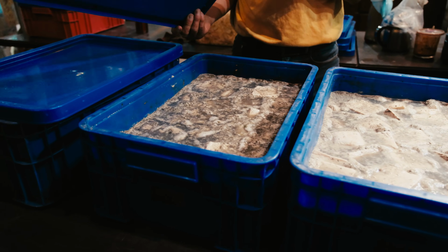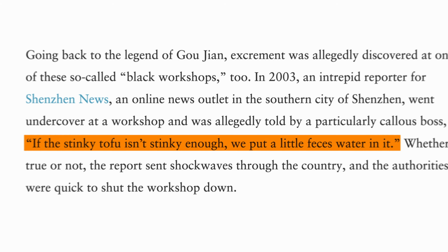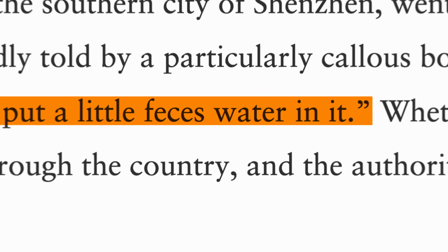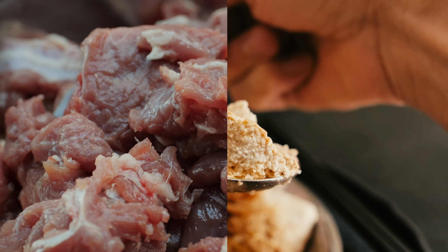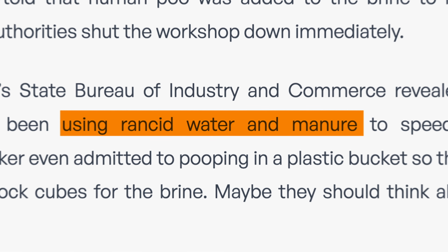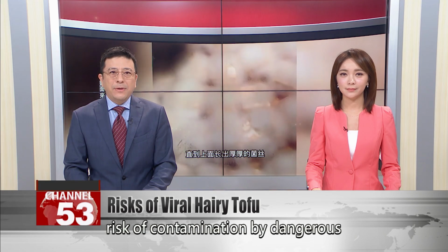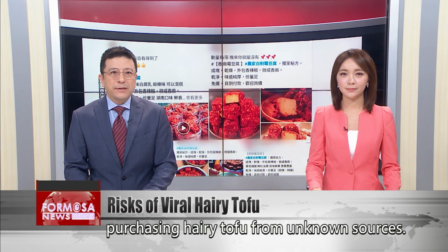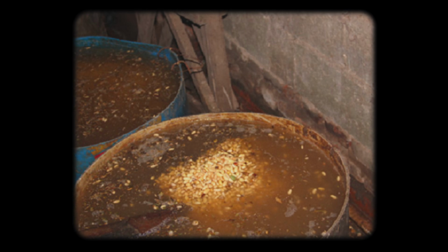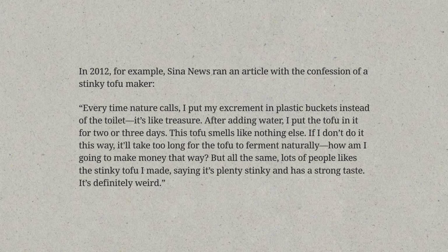There seems to be no bounds with which some of the more avant-garde producers will go to truly produce some rather gut-churning smells from their tofu. Hell, there's been scandals. People put meat, dead fish, and some of the techniques used are illegal. Straight up. Health authorities warn against trying to prepare the delicacy at home due to the risk of contamination by dangerous microorganisms. They also warn against purchasing hairy tofu from unknown sources. We're talking industrial chemicals, feces. Yeah, it got pretty extreme at some points.